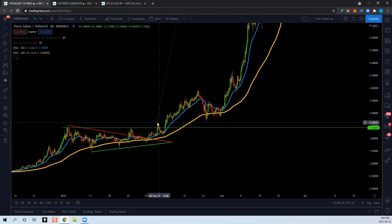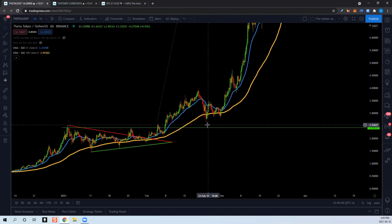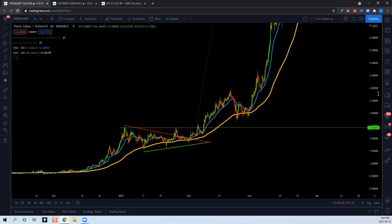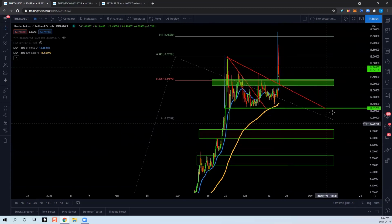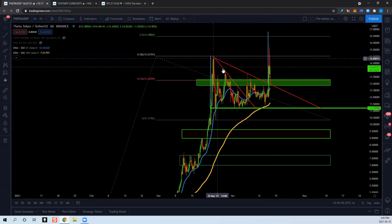Actually, yeah, no, this is a proper place. Yeah, this kind of messed me up because I had it here, but no, this Fibonacci extension is based off of this bottom here. Again, Fibonacci extensions can be a little subjective, but I do think this is valid to the top of this movement, to the bottom of the retracement here.